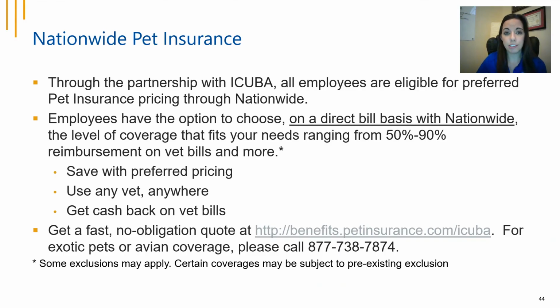Nationwide pet insurance is also on the forefront. Through the partnership with ICUBA, all employees are now eligible for the preferred pet insurance pricing with Nationwide. With this, you receive very large discounts from the standard Nationwide pet insurance, and employees have the option to choose on a direct bill basis. So this will not be payroll deducted, it'll be a direct bill through Nationwide, but a level of coverage that fits your needs, ranging from 50 to 90% reimbursement on vet bills that you're already racking up.